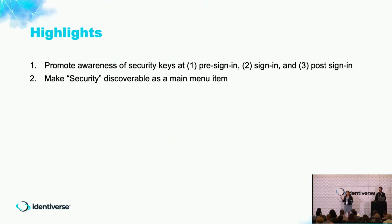Next, we're going to talk about making the security section discoverable as a main menu item. So even though we did know that the security keys were being offered, we couldn't find it in their security profile. In fact, we couldn't even find security on one site. We had to go down about 4 or 5 levels. So going through and looking for it, if I wasn't doing this for research, I would have given up and said, forget it. You want to make sure that security is discoverable.